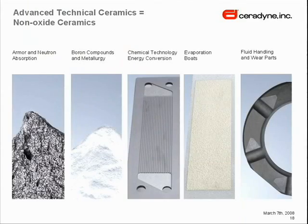This is a few pictures of what advanced technical ceramics look like, and what we consider those materials to be are typically non-oxide materials, because your typical ceramics are oxides like aluminum oxide or zirconium oxide. Then the more advanced materials are materials that aren't found in nature. This picture right here is of boron carbide. This is a powder of boron nitride. This is a piece of silicon carbide. This is a composite material of a couple different borides. And this is also silicon carbide. So in general, in the ceramics world, the non-oxide ceramics are all the nitrides and the borides and the carbides.